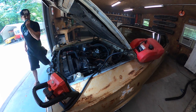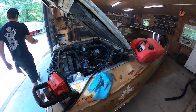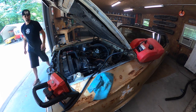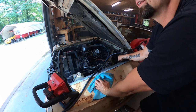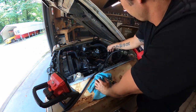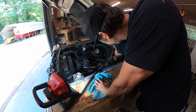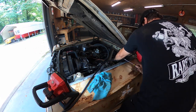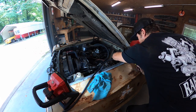See if it even goes in gear, I guess. All right, so let's do that. Let me at least pour some transmission fluid in it. At least we know it's not knocking or anything right now, so that was one of my bigger concerns, which is as clean as this car is. I don't think it would, but you never know. Oh, it's got brake fluid. All right.